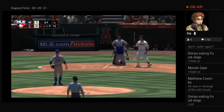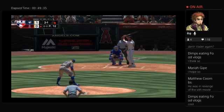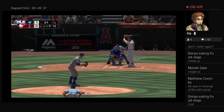Two and 1 now. If I'm on the mound right now, I know I'm in the hitter's head. He was definitely sitting soft. I might speed him up and elevate it right here.